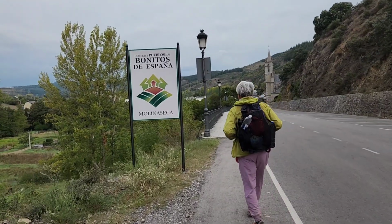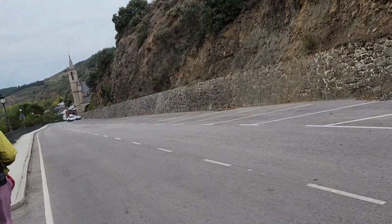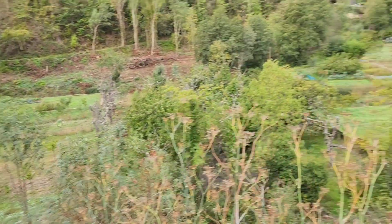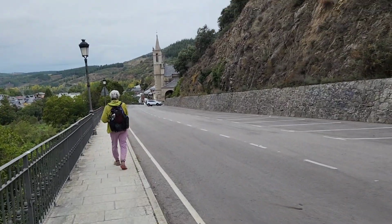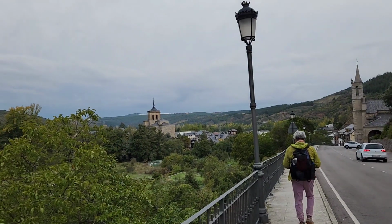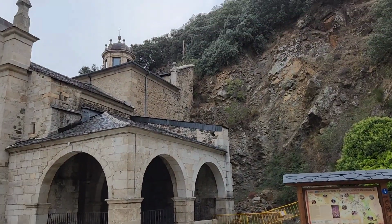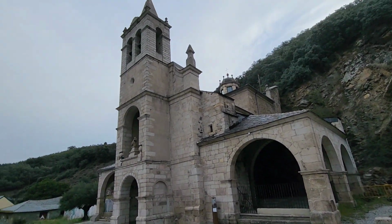Ooh, this is pretty. All the little farms. Look at the farms. Like a little chapel here to the right, and then there's another one right there in the middle. I'm not sure. That's probably the big church. I don't know what this one is. Maybe an older one. Who knows? They build them right into the rock. You probably have catacombs in there too. I don't know, but that is cool.